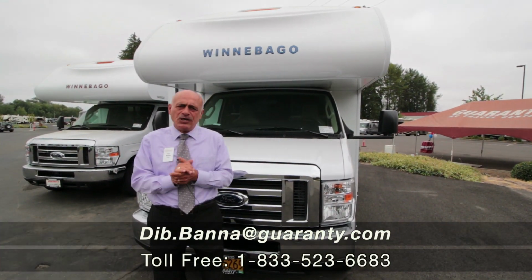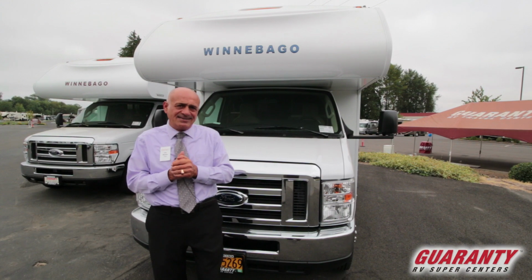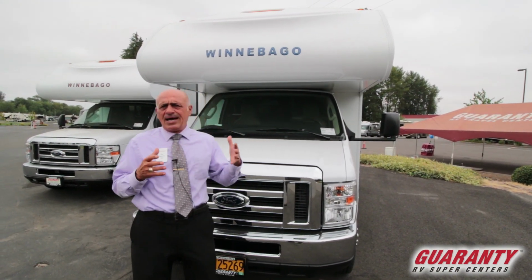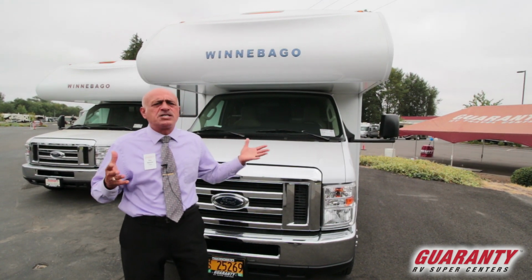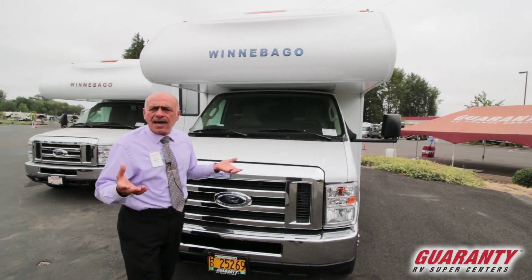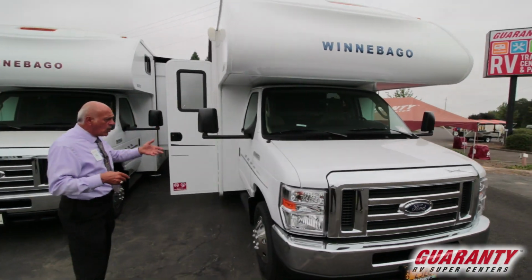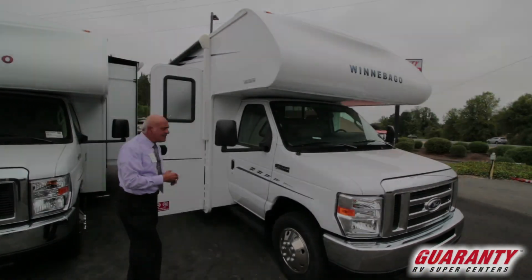My name is Dib, and today we're going to show you this pre-owned 2019 22C. It's a short coach. It gives you the ability to go any spot, anywhere in any camping ground. It's got all the warranties on it. It's made by Winnebago. It's a 350 chassis.